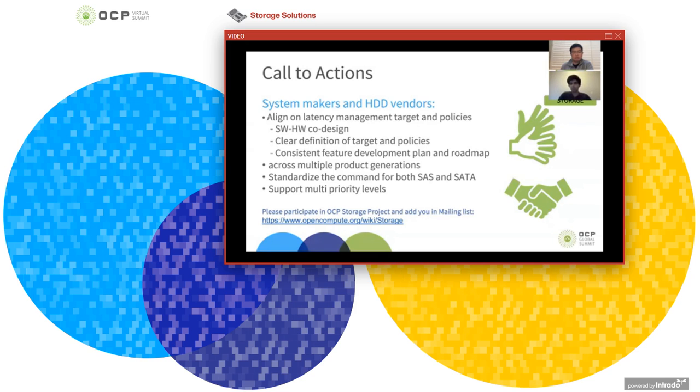And for this to work across different hardware generations, because we may be using different sorts of drives, we cannot have our cluster with some having this feature disabled and some having it enabled. So this basically needs to be standardized across different hardware and different drives, and needs to support different levels of priority so that it can be useful on the application side. So I will stop the recording here, and we can take some questions from you.